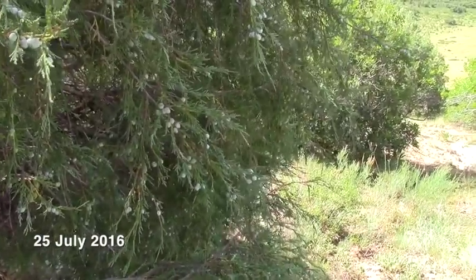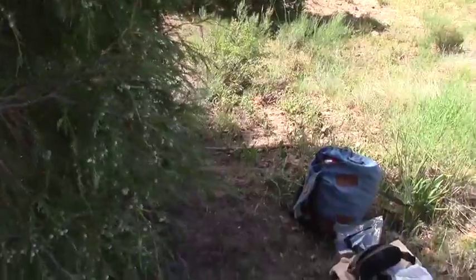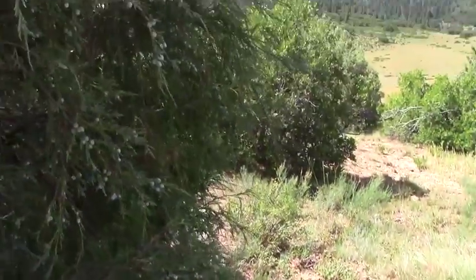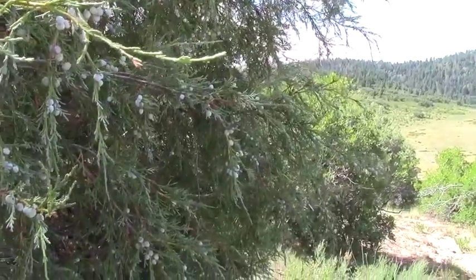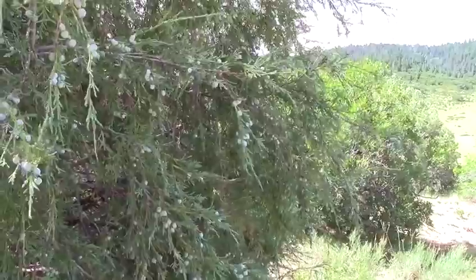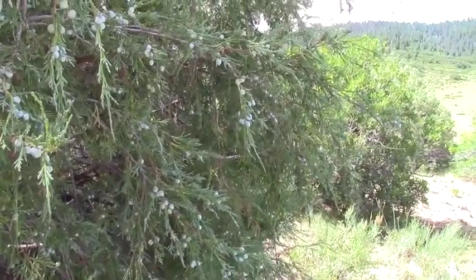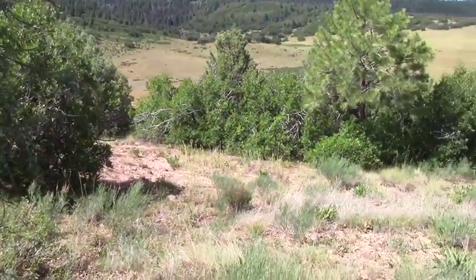July 25th, 2016. I'm going to set up shop here temporarily in the shade of this Rocky Mountain Juniper. These small little blueberries are first year. It takes 2 years to ripen. This female tree looks really healthy to produce all these berries. Let's take a swivel around. This is where the action's going to happen.